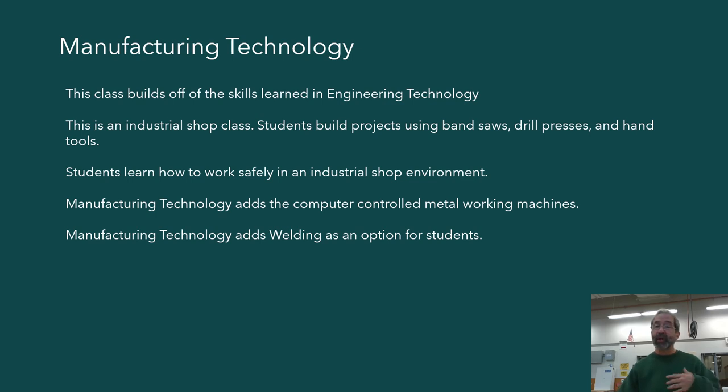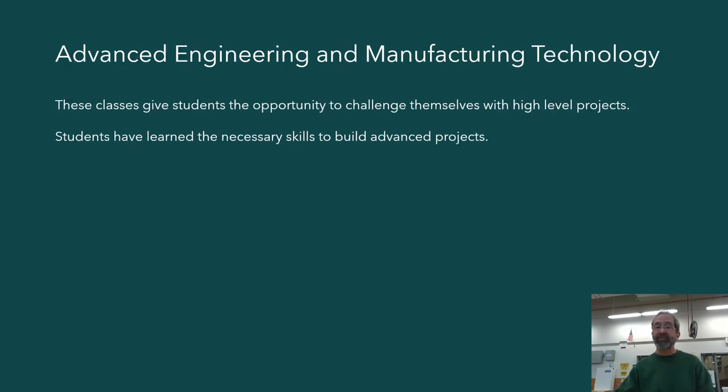Okay, this is where we get into industrial shops, bandsaws, drill presses, hand tools. We build some hands-on projects so you get comfortable in the industrial shop, cover safety and general operations out here. And then we go to higher levels. This is where we add the metalworking, CNC machines, and welding. So that's a part of manufacturing technology, considered an industrial shop class. Advanced classes move on from there, higher level projects, higher level challenges in both areas.